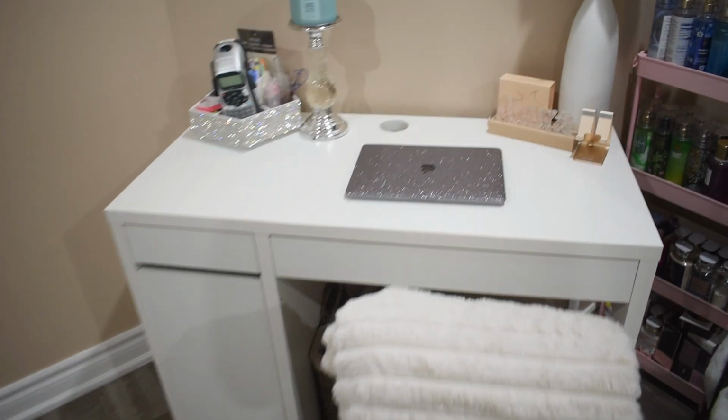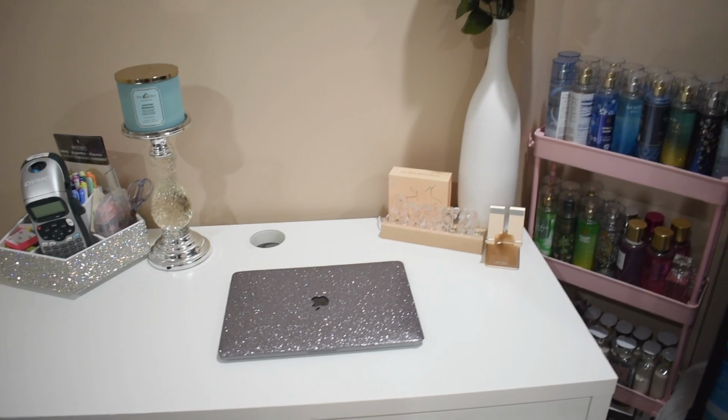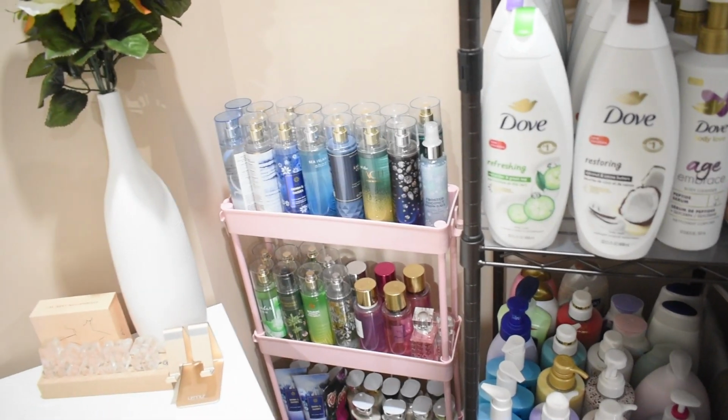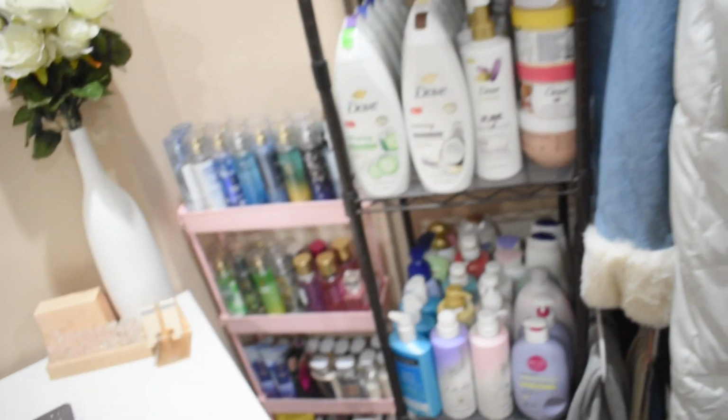So my desk is all put together. I'm satisfied with that. One thing down. This, I just put in the corner for now. I might not need it later because when my shelves come, everything might be gone. Same with this stuff here.